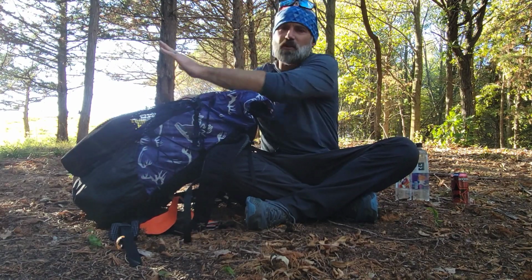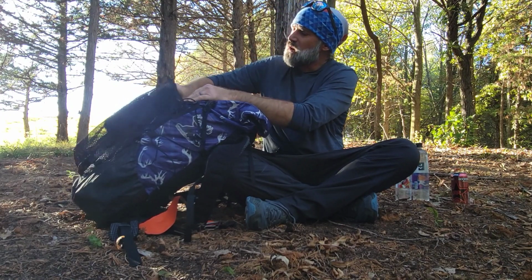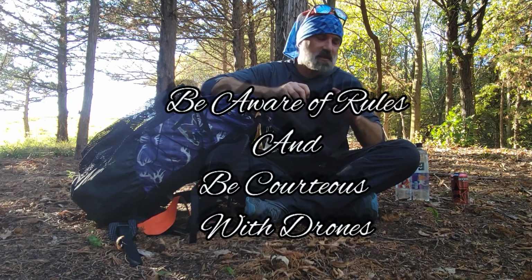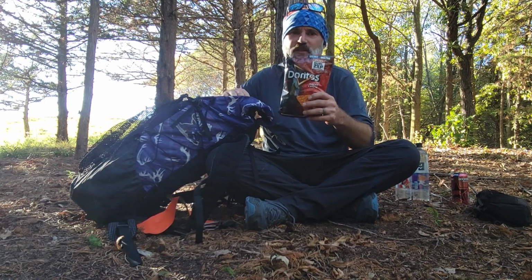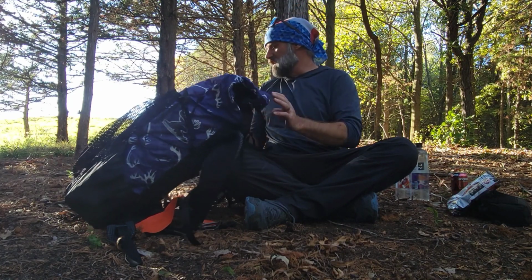And let's start with my little mesh pocket back here. Nothing fancy here today. As a matter of fact, completely unnecessary items. My drone, which I'll be flying from that ridge tonight sometime. And then just an extra snack that I threw on the outside. Good old Doritos. So let's dig into the pack itself.